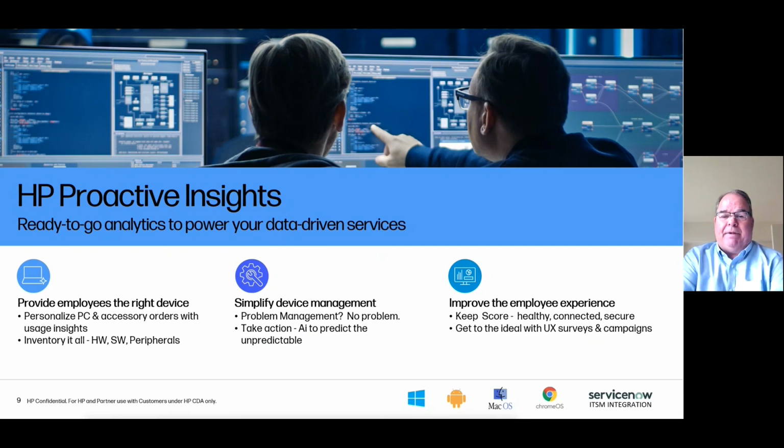It delivers detailed asset management capabilities while helping the IT organization buy better. It provides actionable insights that allow IT to better support the estate. It provides employee experience insights to ensure an optimal, consistent experience, resulting in higher NSAT from your user population.